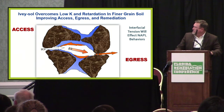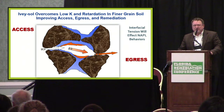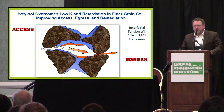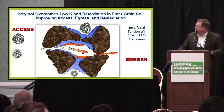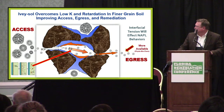Okay. So this diagram shows just the movement through the soil, just another way to show access. And you've got to access the contamination to get it out. That's one of the basic things, of course. That's why conceptual site models and good geology is paramount. So Ivey Sol does a great job of accessing through these small places and overcoming surface tension. And this just shows a simplified diagram of how it works.